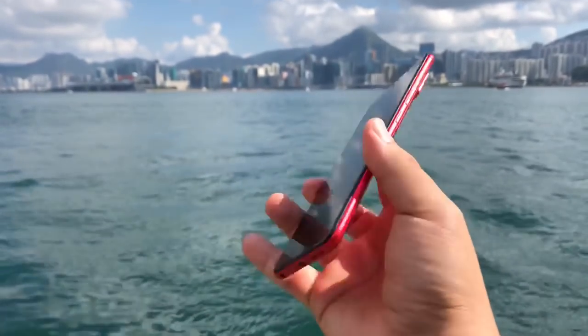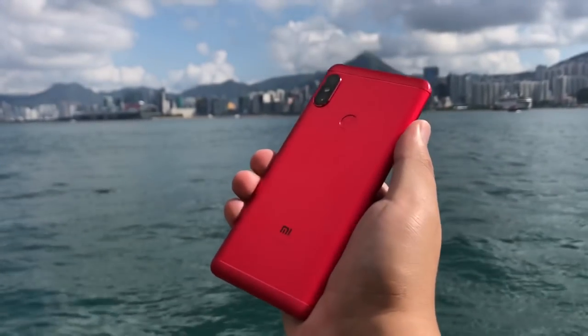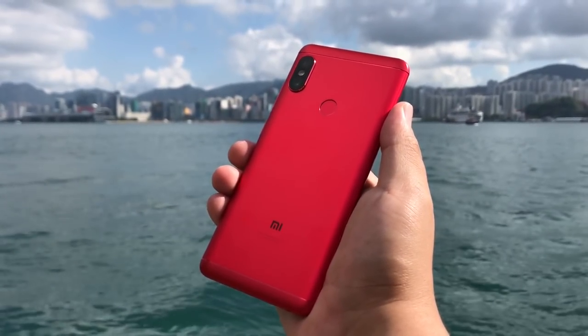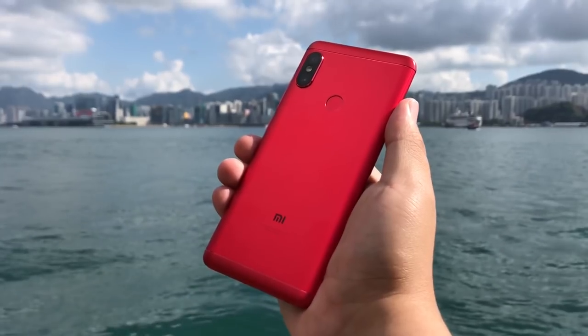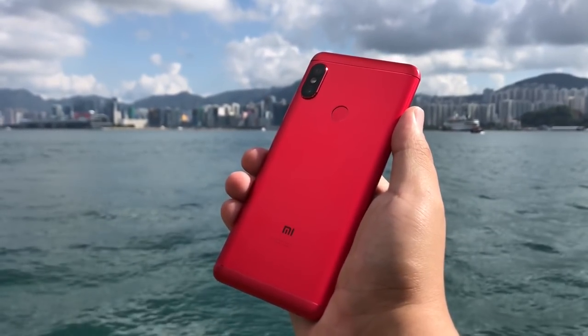But I'm ready to test these two phones out. Look how beautiful this phone looks in the sunlight. And this is going to be my daytime camera test here of these two phones. So let's do some shots with these two and some video, and let's see how it turns out. So let's have a look.